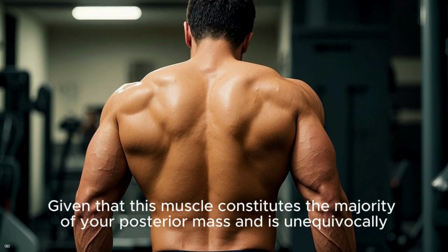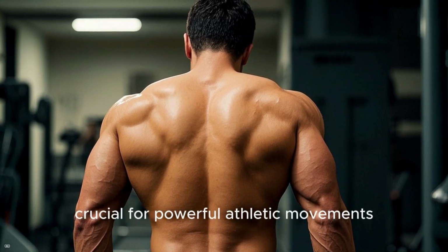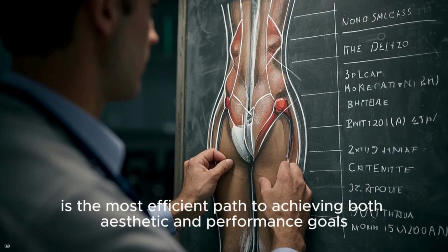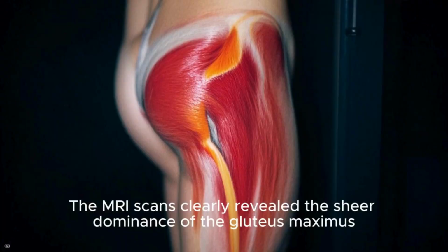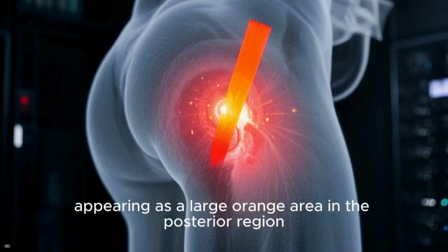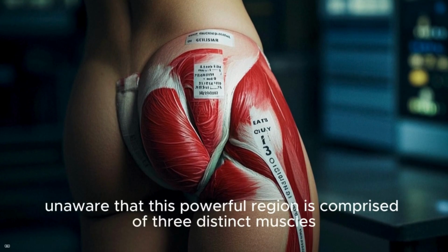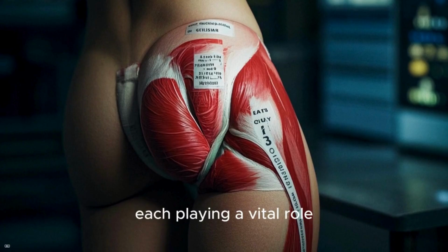Given that this muscle constitutes the majority of your posterior mass and is unequivocally crucial for powerful athletic movements, it logically follows that dedicating your primary training focus to its development is the most efficient path to achieving both aesthetic and performance goals. The MRI scans clearly revealed the sheer dominance of the gluteus maximus compared to the smaller medius and minimus. Many mistakenly refer to the glutes as a single entity, unaware that this powerful region is comprised of 3 distinct muscles, each playing a vital role.